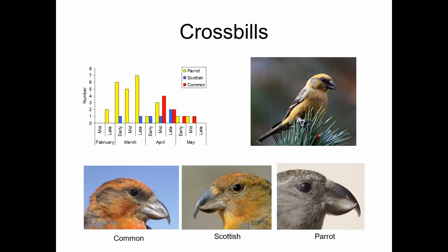Move on to crossbills now. It's one of the key things I worked on. Interestingly, there are these three types or species, depending on your view of taxonomy, which we can class as common, Scottish and parrot, with increasing bill sizes through this group. So common have the smallest bills, Scottish intermediate, and parrot have the big ones, big bills.